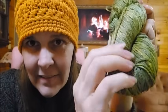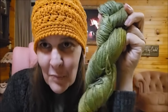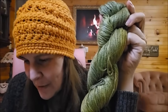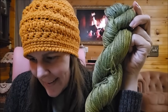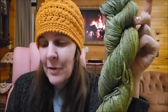I've never had this. Like I said, I don't like linen, but I thought, hey, you know what? Maybe Juniper Moon will make a good linen. I knew it wasn't going to be true. This stuff's $30.95 a hank on the rig. Who would pay $30.95 for a hank of linen? No, I only did this for an experiment, but I paid $15.48, so it was half price there. Oh my gosh, $30.95 for a hank of linen.